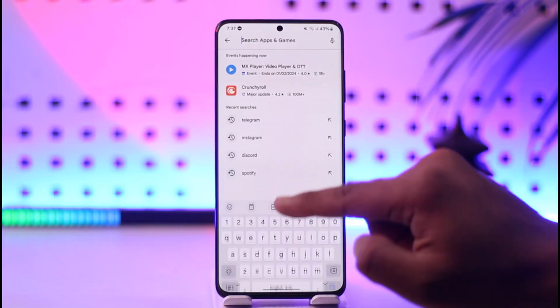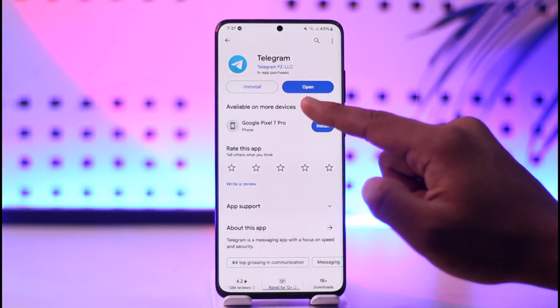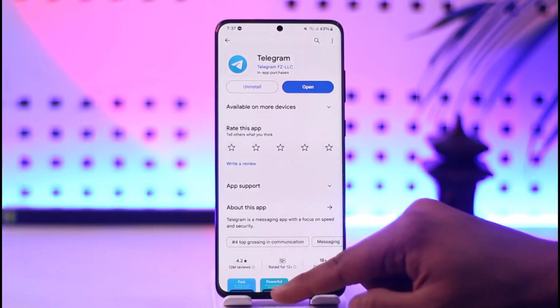Open up your Play Store. In the search box just type in Telegram, check if the app has an update. If it does, then make sure to update it to the latest version.